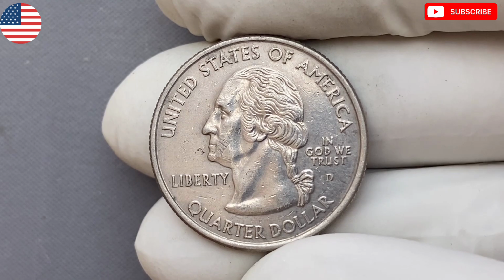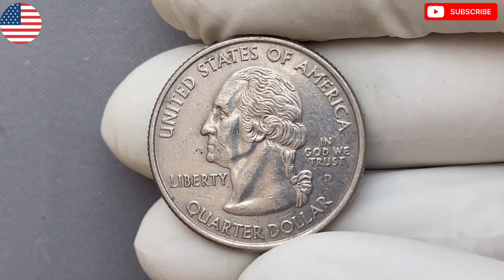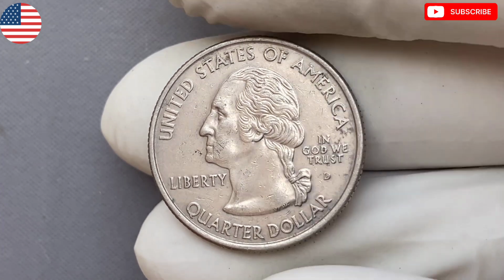So the next time you get change at the grocery store or crack open a roll of quarters from the bank, take a closer look. That plain-looking coin might just be a hidden treasure.